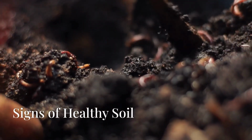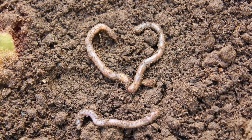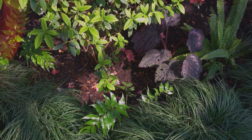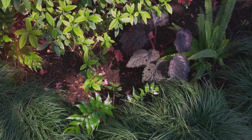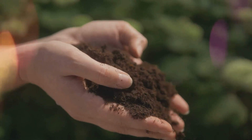Healthy soil is absolutely alive. If you look for signs like earthworm activity, a rich dark color, and a crumbly texture, these indicators show that your soil is teeming with life and ready to support growth. If your soil doesn't have these qualities, don't worry, there are ways to improve it.